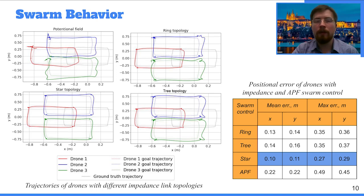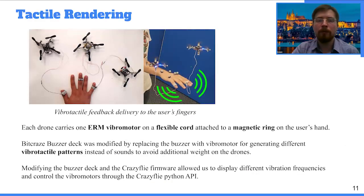To test the real swarm behavior, we conducted an experiment with the drones following the end effector of the Universal Robots robotic arm that performed a square trajectory. The experiment was conducted 3 times for each formation, after which the average result was calculated. On the slide, you can see the trajectories of the swarm following the robot's end effector. The experimental results show an error of 1.1 meters for the star topology, which proved to be the best configuration tested. Each drone carries one ARM vibromotor on a flexible cord attached to a magnetic ring on the user's hand.